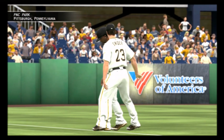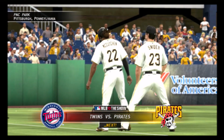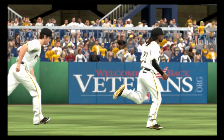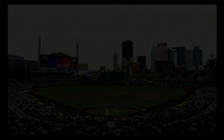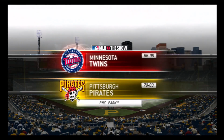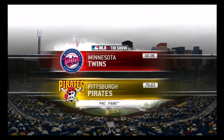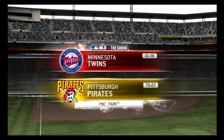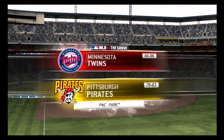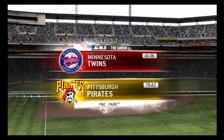Pregame warm-ups are about concluded here in Pittsburgh. It's Interleague Baseball. Now from the north shore of the Allegheny River, there's a beautiful look at PNC Park in Pittsburgh. Should be a good one here this afternoon between the Minnesota Twins and the Pittsburgh Pirates.